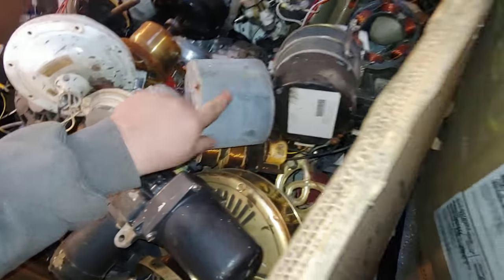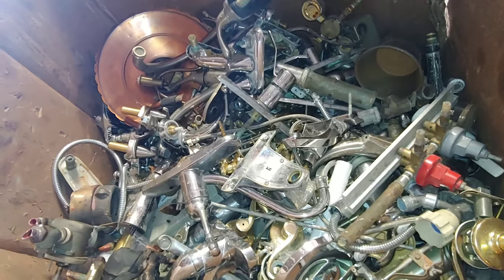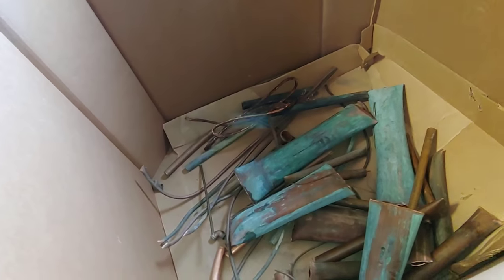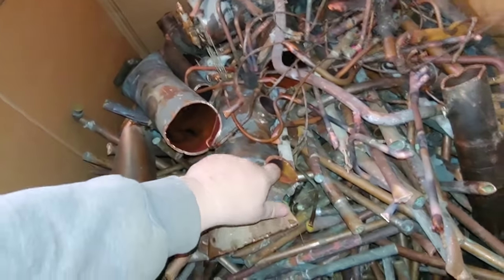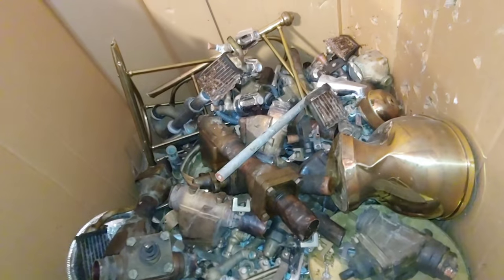A good one. Oh, look at that. That's the good stuff. Wow, look at this exchanger they have. That's crazy. That's some good stuff. These are good too. Wow. There you go.